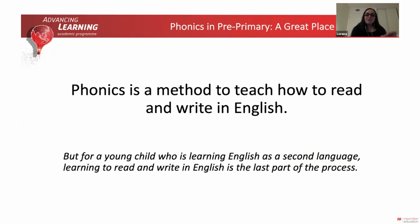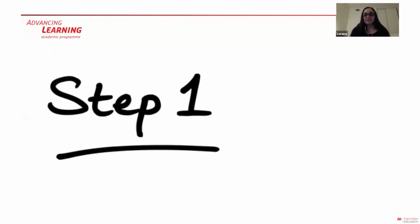And I'm going to be explaining these steps so you have them in your mind and you include them in your lesson plans and in your classes, okay? It's going to be very easy. It's going to be very fun, okay? So let's see, what's the first step? Step 1.